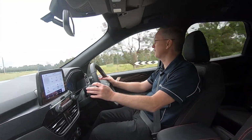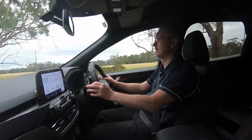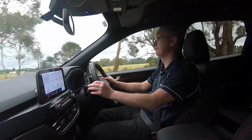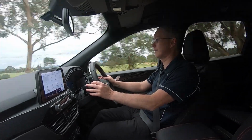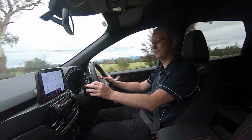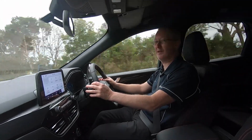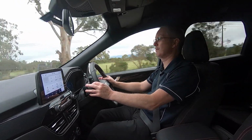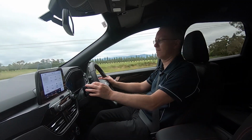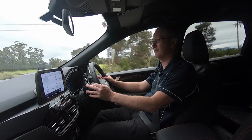And I struggle to understand how some other manufacturers can put an engine in there. I'm not going to name names, but there is one particular medium-sized SUV which has got a 2-litre petrol engine in it, non-turbo I might add, and it's got 106 kilowatt and 200 newton meters of torque. That's not going to do much for you in a family-sized SUV, is it? That's going to do absolutely nothing.